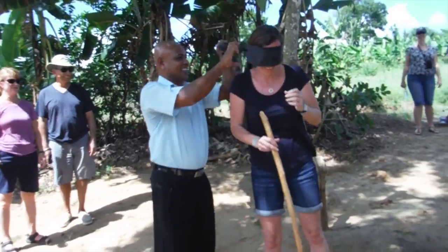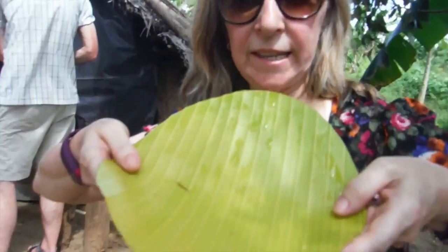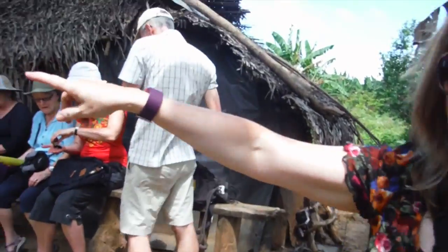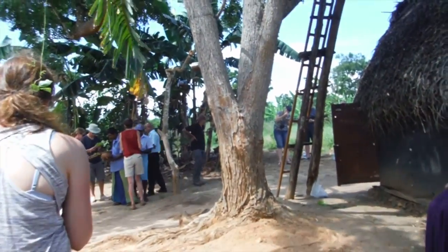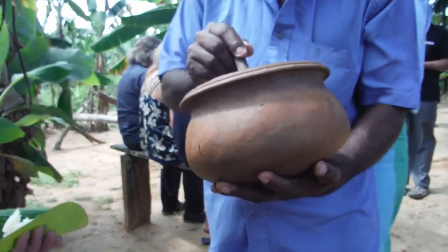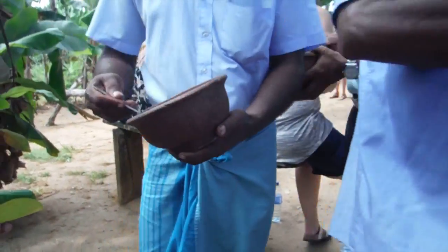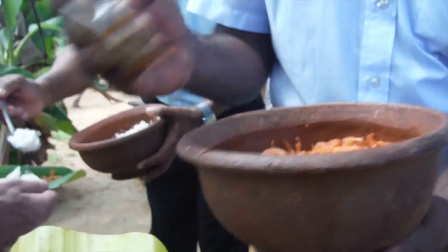Well done. Tell us what's going on here, please. We're going to have a special treat of some food of coconut and onion boiled. And this is our plates, which is a banana leaf, which is really lovely. Perfectly cut circle. And that's the gentleman over there giving us all a little bit of this food. Oh, great. Thank you.